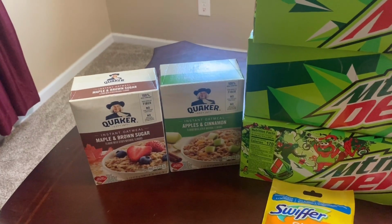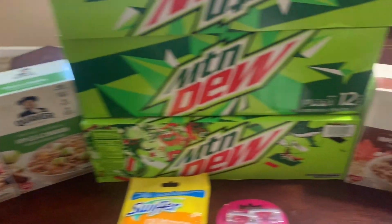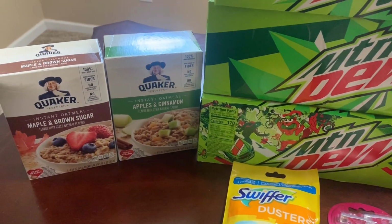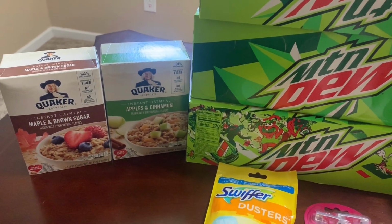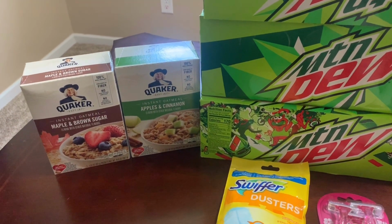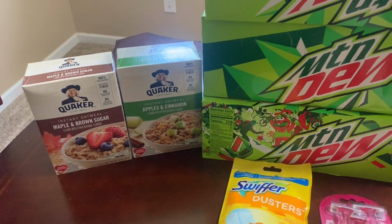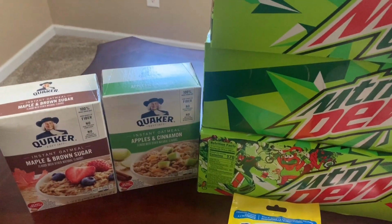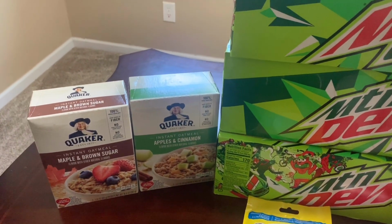Also, I picked up 3 of the Quaker oatmeal boxes. These were $2 each. There is a $2 off of 6 coupon when you purchase Quaker items, you get $2 off. So it brought it down to $4 for all 3 boxes.